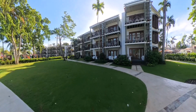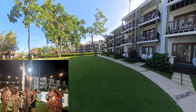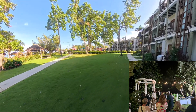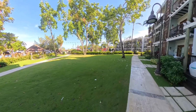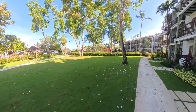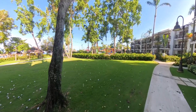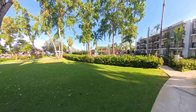Here's another cool little area. This area can also be set up for events. So if you're having a wedding or you want to have a reception over here, so maybe you have the ceremony on the beach and then you have the reception over here. By the way, if you check out our 5-minute review video, we'll have some pictures in there of the wedding setup or at least the event setup. So that gives you kind of an idea of what you might be able to do with your wedding there.